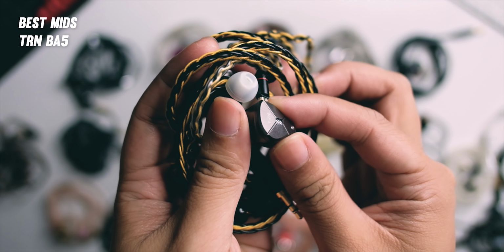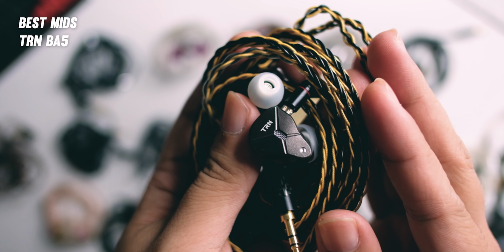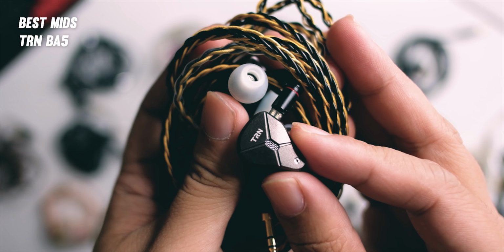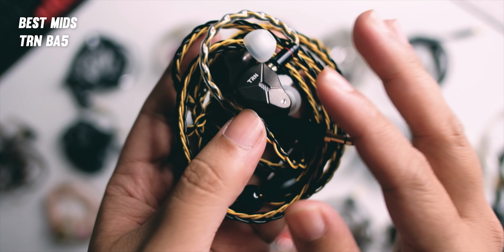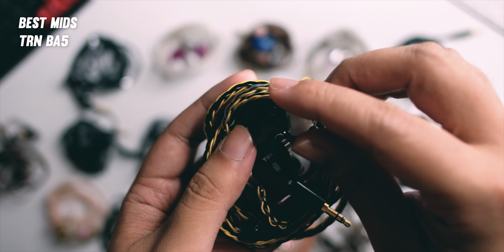Next is the best mids, and that will go to the TRN BA5. The TRN BA5 just has a lot of detail in the mids department. The vocal region is really nice and detailed, and also rich in terms of the overall presentation. It's not thin sounding, it has good body in the mids, and it also resolves some micro detail. So really nice mids with the TRN BA5, and I do like the overall signature in the mids department.